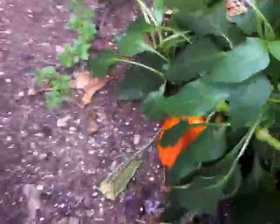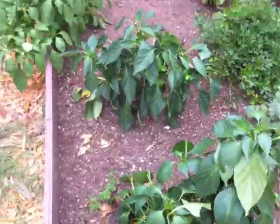So we've got this beautiful herb garden here, and it's getting really, really dry. And this beautiful pepper, just one example. So, I'm gonna do a little bit of watering.